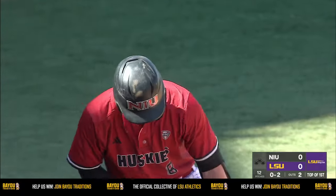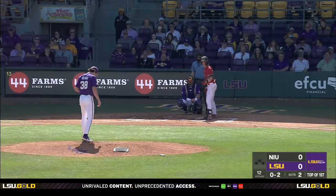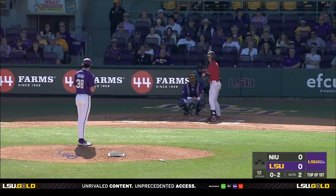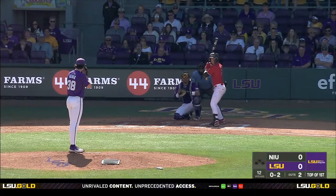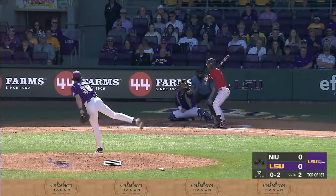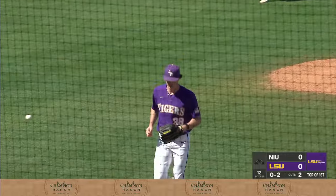Hayden Travinsky getting the start behind the plate. Completes the battery with right-hander Luke Holman. And giving Brady Neal a day off. Neal's been taking some balls off that right hand here lately. Need to make sure that thing is good and healed up. Two down, Holman. Here's the 0-2. Called strike three. Breaking ball, letter high.